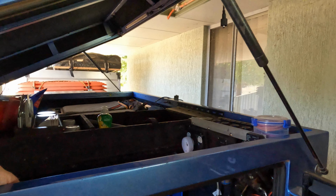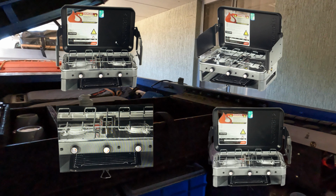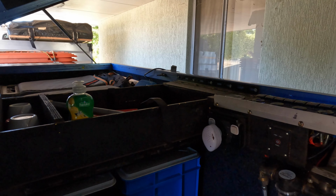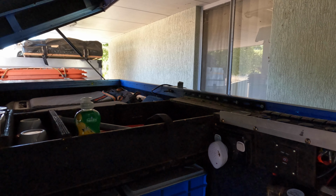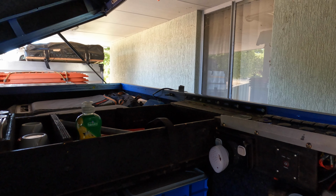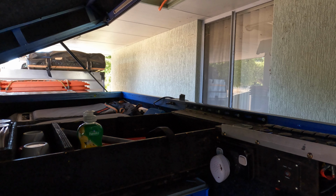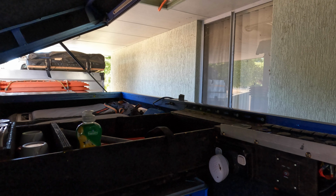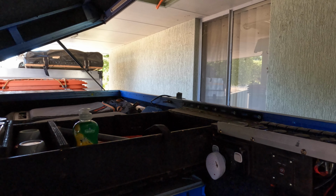Now, the missus wasn't happy with the little stove she had, so we've got another one on order that fits in that hole. And it's quite a nice one too, actually. It's like the first one we originally had with the grill underneath it that we had 30 years ago, and we finally found another one. So I bought that. That's going in there.